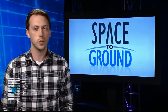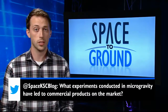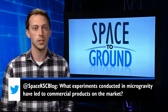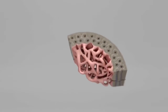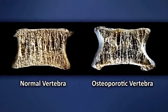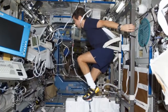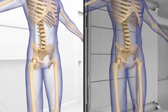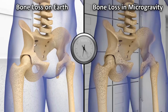This week's Twitter question comes from Steven, who asks, what experiments conducted in microgravity have led to commercial products on the market? Well, one good example comes from a very important field of medical study in space, bone loss. Without proper countermeasures, astronauts in microgravity lose bone mass, and similar bone loss occurs in people on Earth with osteoporosis, a debilitating disease that affects millions. One investigation back on Expedition 4 provided researchers with data that was helpful in finalizing development of a new drug called Prolia that's currently on the market to help strengthen the bones of women with osteoporosis.